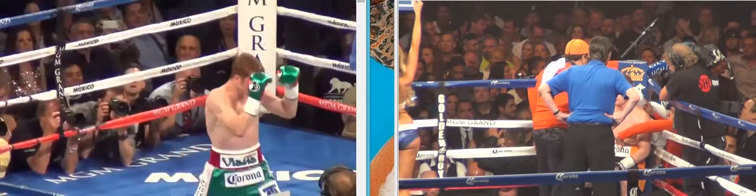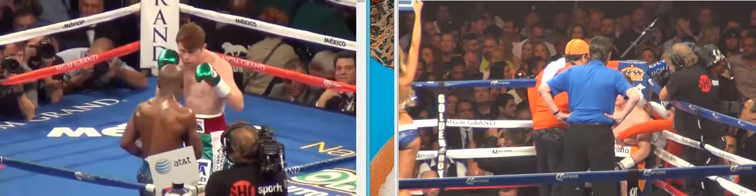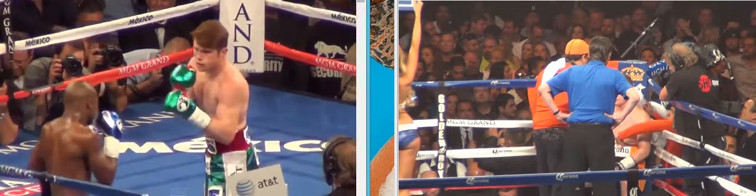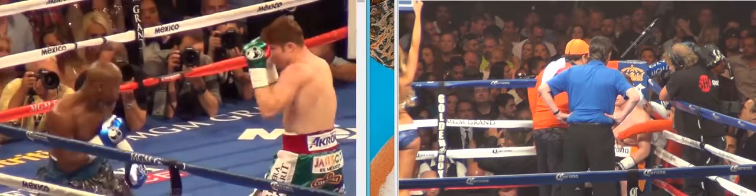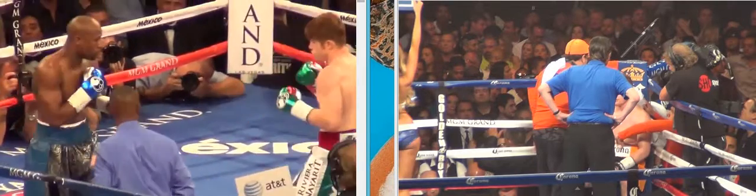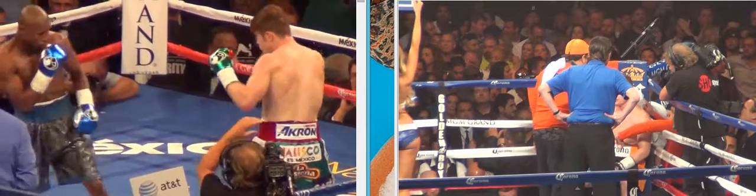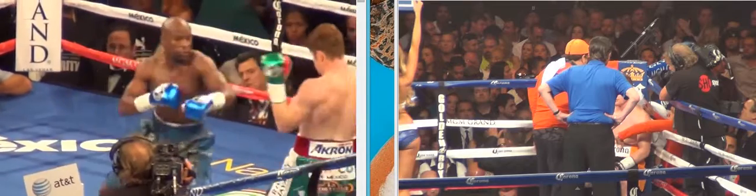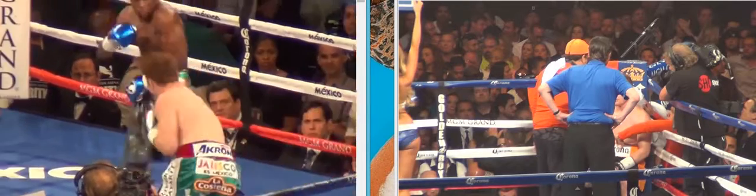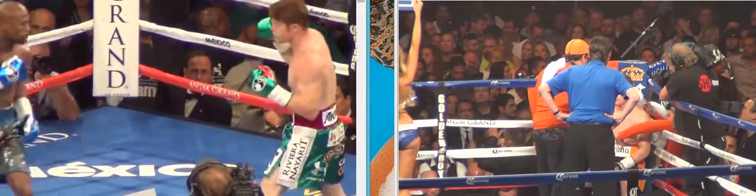But you notice Mayweather stays in the center of the ring. This is the first time he's close to the ropes now. Still is not touching the ropes. Floyd is actually pushing Canelo back. Again, he jabs to Canelo's body, slides in really quickly. Throwing the jab, throwing the jab. Canelo pushes him back this time. Floyd comes in and out.